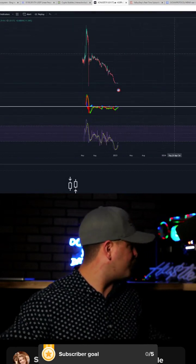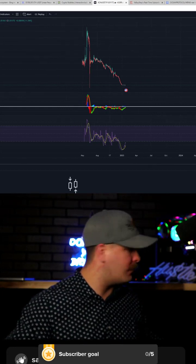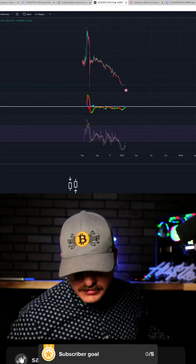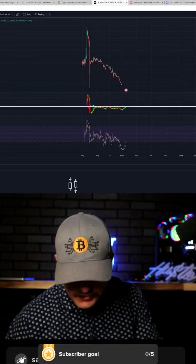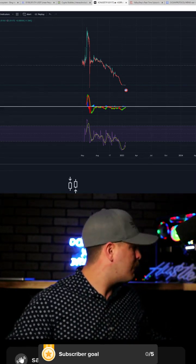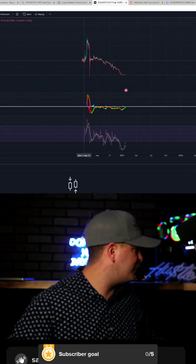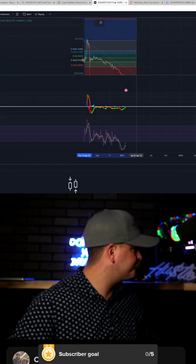Not a beautiful chart. You don't like to see. I did Filecoin already, brother. Let's see. I wrote it down. 108 is the maximum parabolic level. 108. You don't like to see. Not a lot of chart data for this thing.